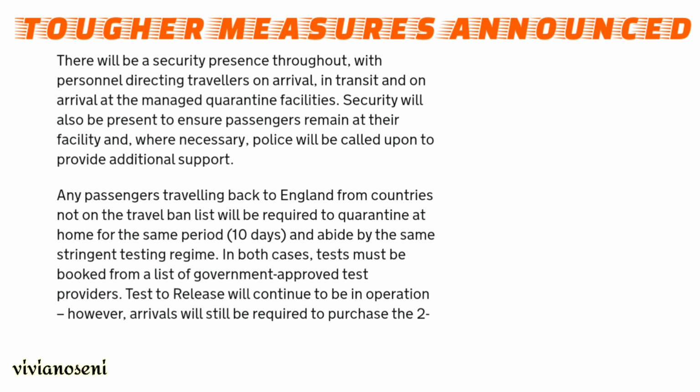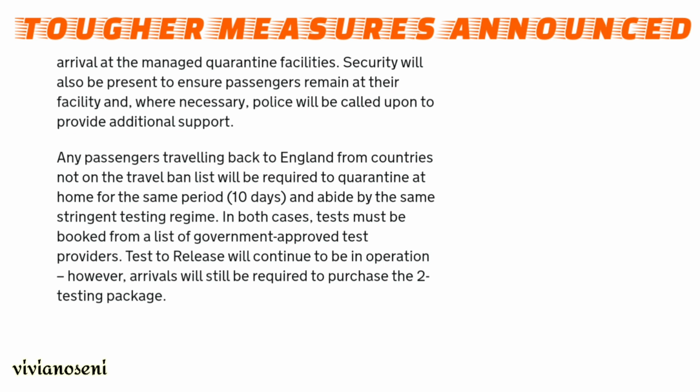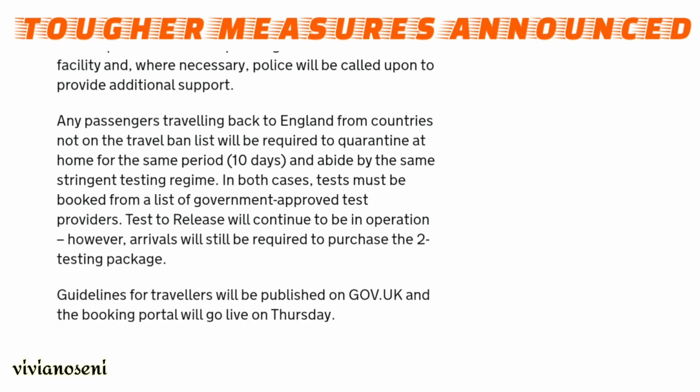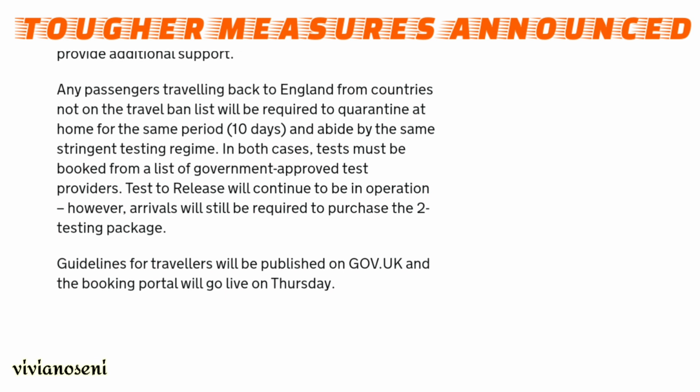Any passenger traveling back to England from countries not on the travel ban list will be required to quarantine at home for the same period of 10 days and abide by the same stringent testing regimen. In both cases, tests must be booked from a list of government-approved test providers. Tests to release will continue to be in operation. However, arrivals will still be required to purchase the 2 testing package. Guidelines for travelers will be published on gov.uk and booking portals will go live on Thursday.